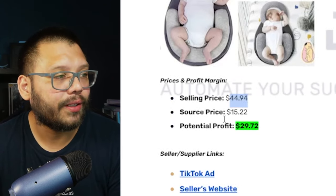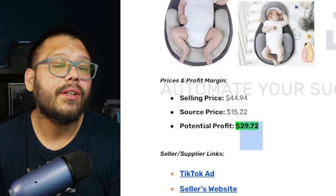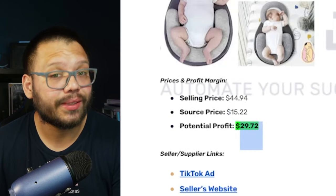Now, let's take a look at some profits. It's selling for about $44.94. The sourcing price is $15.22, giving us a potential profit of $29.72.